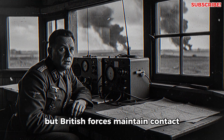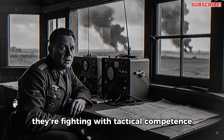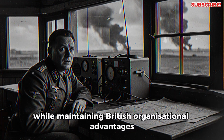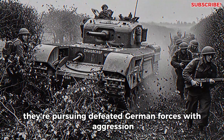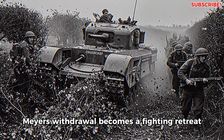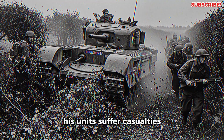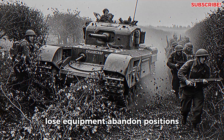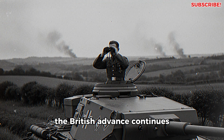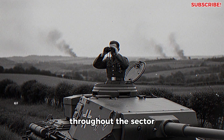But British forces maintain contact, continue pressure, prevent German disengagement. They're fighting with tactical competence that equals German doctrine while maintaining British organizational advantages. They're pursuing defeated German forces with aggression that German commanders didn't expect from British units. Meyer's withdrawal becomes a fighting retreat under constant British pressure. His units suffer casualties, lose equipment, abandon positions that were supposed to anchor new defensive lines. The British advance continues, exploits German tactical failure, threatens German operational stability throughout the sector.